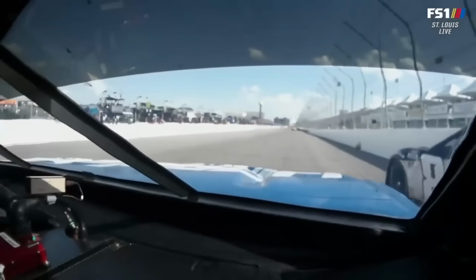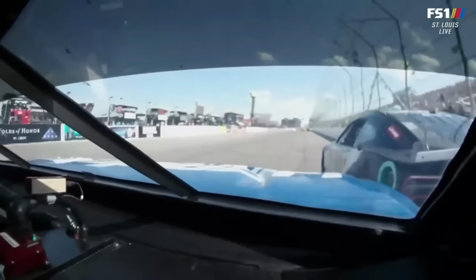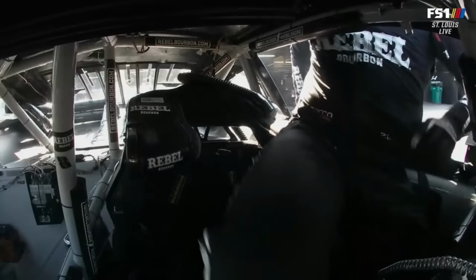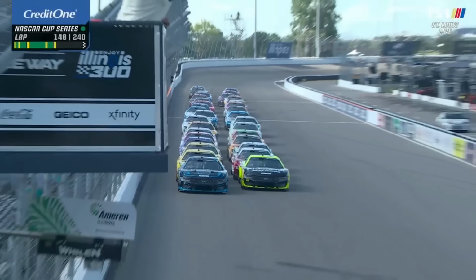Well, there's 2 sides to every story, but that's certainly the one side that we saw. First DNF of the season for Kyle Busch. Ty Gibbs in the back. He was too fast on pit road.